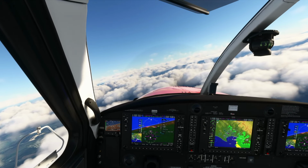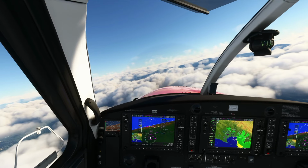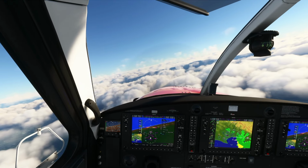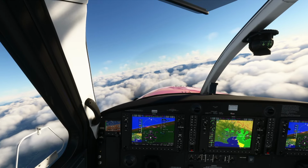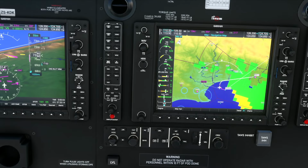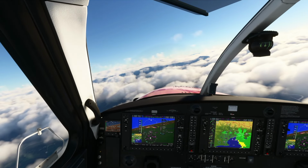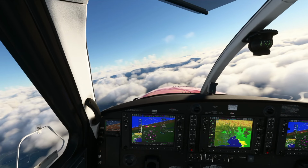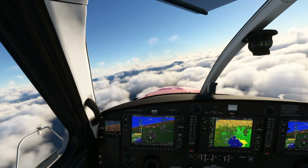Okay, backing off the power a bit. We'll bring the prop back up to full. Probably descend a little faster, actually. 1500. See, now he hasn't said anything, so we're still just following this approach procedure.